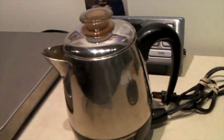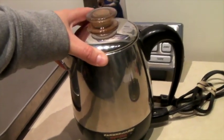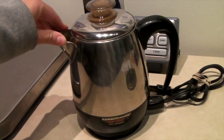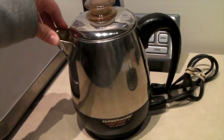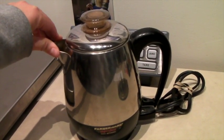This is a vintage Farberware super fast percolator. It does work. I tested it. It's kind of a mini size. It's probably best for like one or two people. It's really cute. I love percolators like this. I've never actually used a percolator to make coffee. I should try it, probably. And this sold for $36.99.